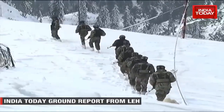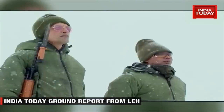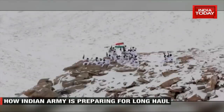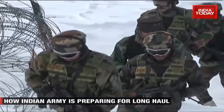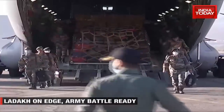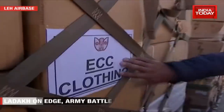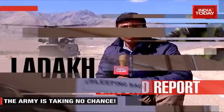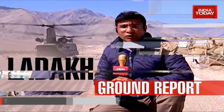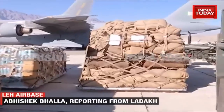The Indian Army is deployed in the world's most hostile border region along the line of actual control. These are inhospitable terrains and the temperatures drop to as low as -40 degrees Celsius in winter. Which is why the troops need warm clothing, Arctic tents and heating devices to sustain while guarding our borders. These are all the essential items that have just been airdropped.